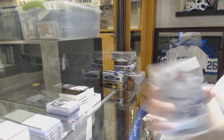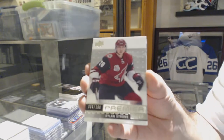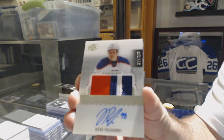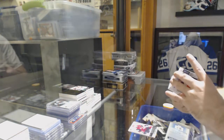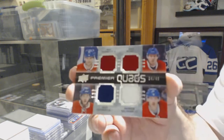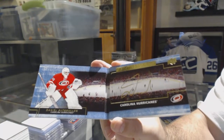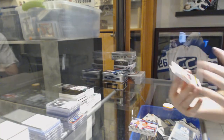I'm trying. Tampa Bay 399, Steven Stamkos. We got a big fat one in the back, so that could be interesting. For the Coyotes, the 199, Dylan Strome. For the Oilers, we've got a rookie patch auto 299 of Jesse Puljujärvi. For the Montreal Canadiens, quad jersey to 49, Galchenyuk, Weber, Gallagher. Montreal.